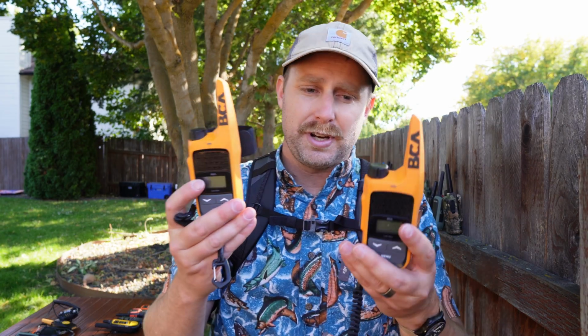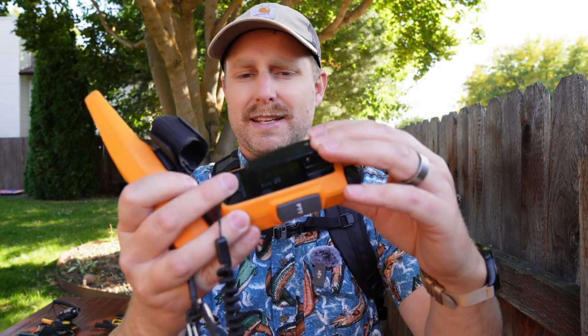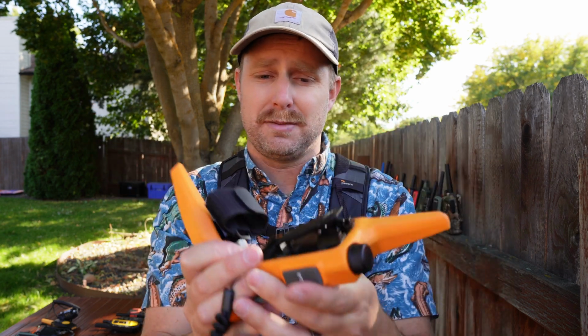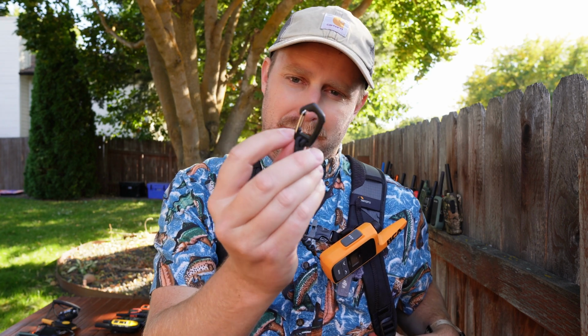The newer Backcountry Access Link Mini radio also has two options. The plastic spring-loaded clip it comes with is decent by itself, and it's got a little hook, so it's probably not going to come loose, but if it does, it also has a little carabiner tether.